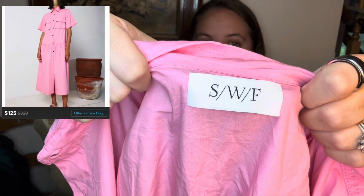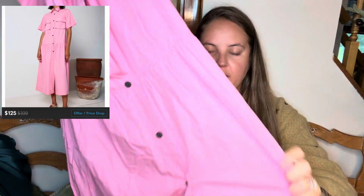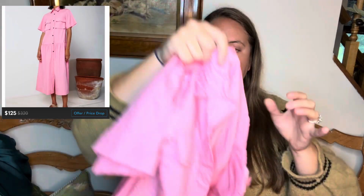This one is a brand that I had not heard of, but I like to just look up tags that seem interesting to me. So SWF, I think that it's probably a Revolve brand or something along those lines, but it's a midi shirt dress, the buttons aren't done up, sorry, just a pretty basic style. I didn't immediately find this exact one on Poshmark for comps, but the general midi dress population on Poshmark was selling in like the $50 to $80 range. Since this is kind of basic, I'm guessing it's towards the lower end, but for $8, I thought that was good to try.